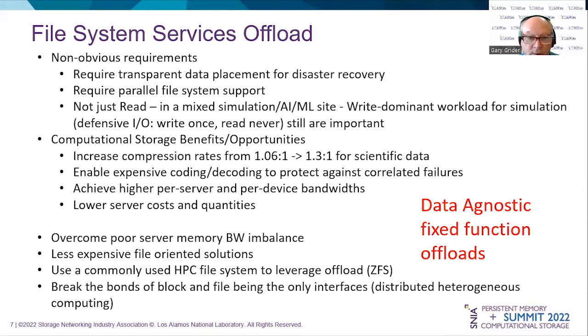Where do we want to attack this? Where are the real problems? And what we think the real problems are right now is poor server memory bandwidth. Today, you might think that servers have really, really high memory bandwidth, but they really don't compared to the amount of processing capability they have. And really compared to the networks and the storage that you hook up to them, the memory bandwidth is not that high. And so that's the place that we chose to attack the problem.